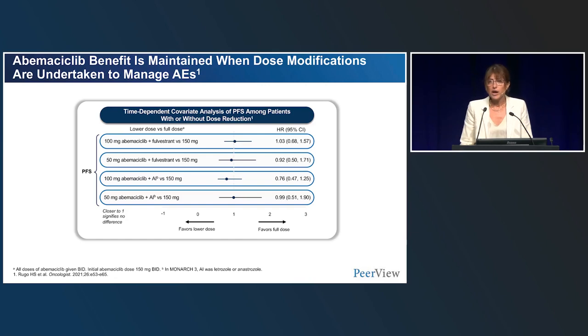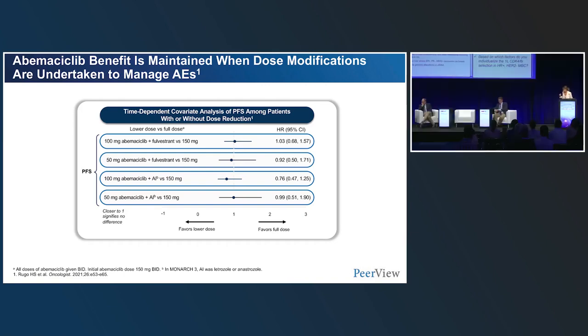And as described for the adjuvant setting, and also Matt alluded to this in the first round of discussion, we have data in metastatic setting clearly showing that the reduction of the dose does not compromise treatment efficacy. So again, working on mitigation of side effects can be helpful to maintain patient quality of life, to avoid the onset of high-grade toxicity, and again, to make the optimal decision for our patients with metastatic disease. And this was my last slide. Great, thank you.